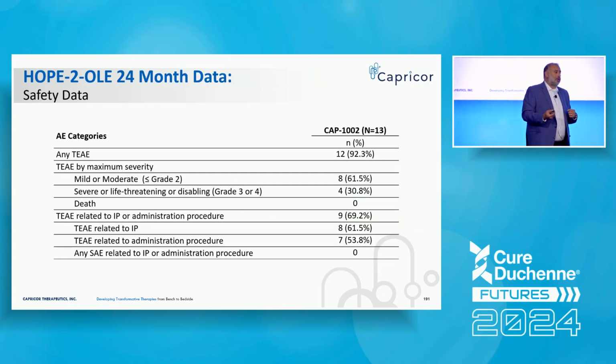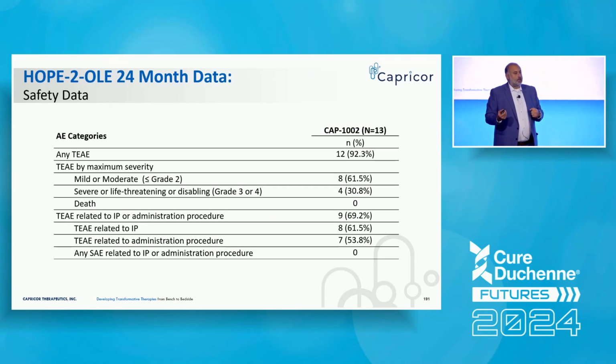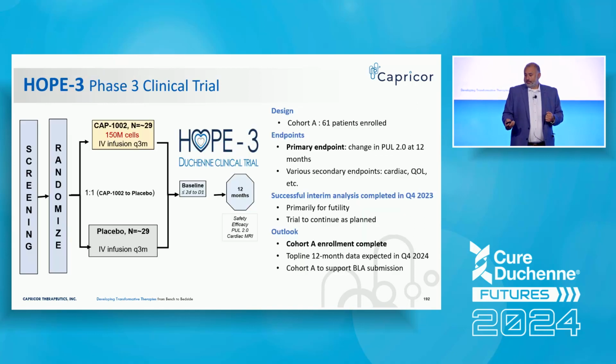From a safety perspective, the drug is very well tolerated. We have not seen any grade 3 adverse events associated with the product. We had 1 grade 3 adverse event that was associated with the infusion of the product. There have not been any SAEs that have been attributed to CAP-1002 over the course of up to 24 months, but even thereafter, and we hope to release the 36-month data actually very soon.